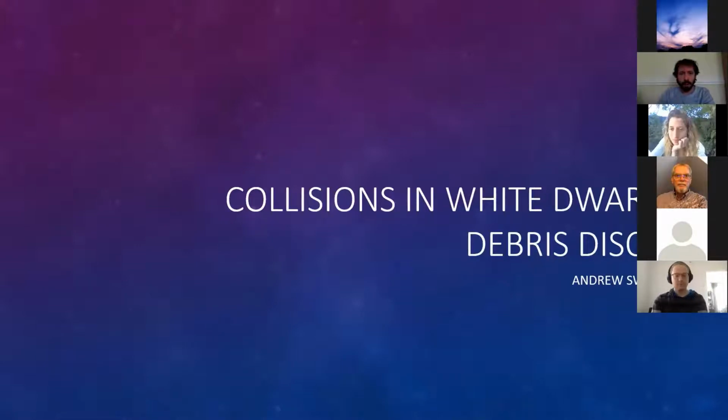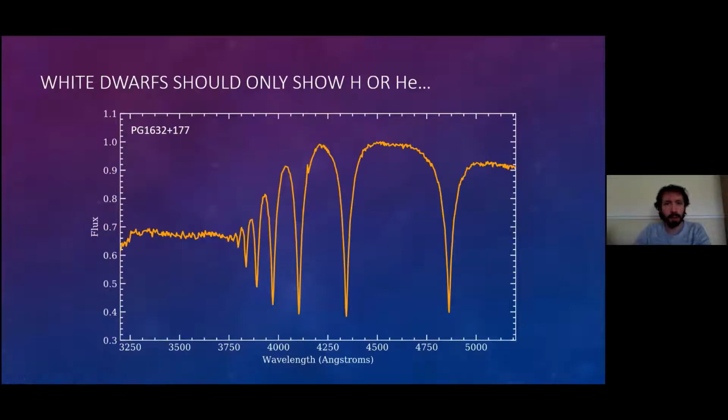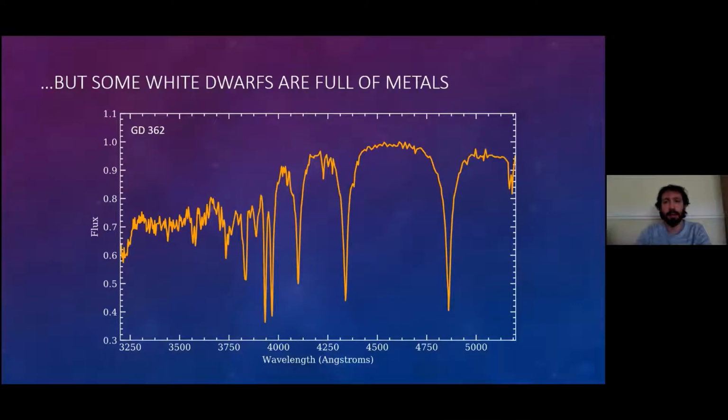So when a star dies and becomes a white dwarf, it doesn't necessarily lose its planetary system. And we do believe that most stars carry planetary systems with them. So there's evidence for this around white dwarfs from a number of observational properties. The first is that because of the high gravity of white dwarfs, they should only display hydrogen or helium at their surfaces. But in 50% of white dwarfs, or up to 50%, we see metal lines in the spectra. And these have to have an external origin.